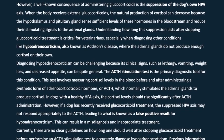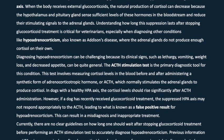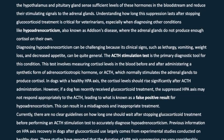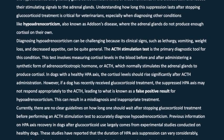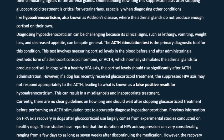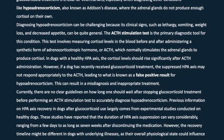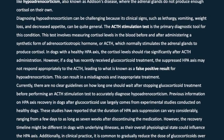Diagnosing hypoadrenocorticism can be challenging because its clinical signs, such as lethargy, vomiting, weight loss, and decreased appetite, can be quite general. The ACTH stimulation test is the primary diagnostic tool for this condition. This test involves measuring cortisol levels in the blood before and after administering a synthetic form of adrenocorticotropic hormone, or ACTH, which normally stimulates the adrenal glands to produce cortisol. In dogs with a healthy HPA axis, the cortisol levels should rise significantly after ACTH administration.